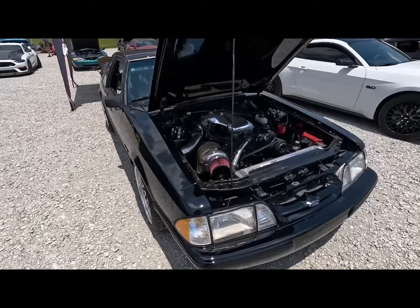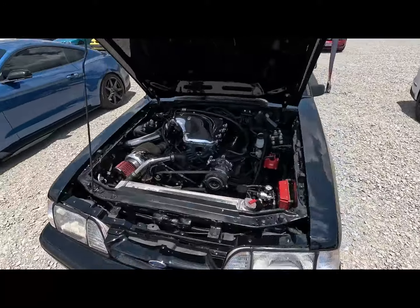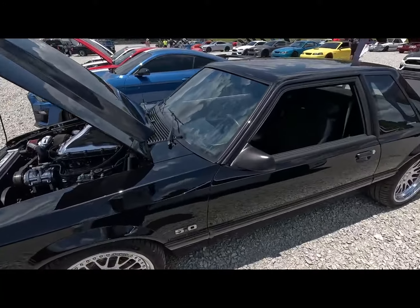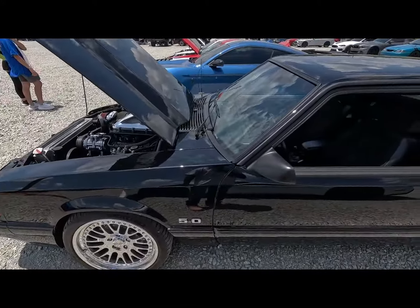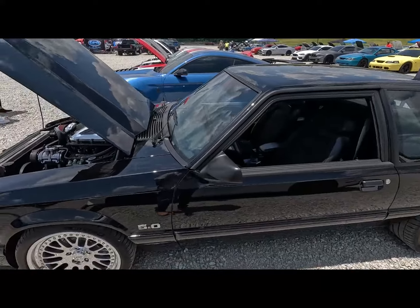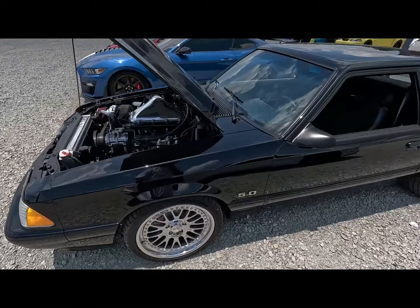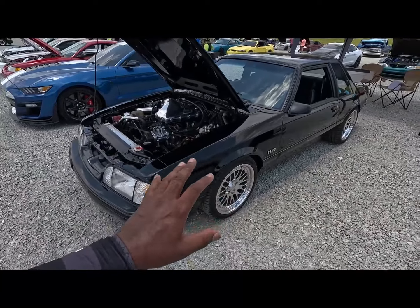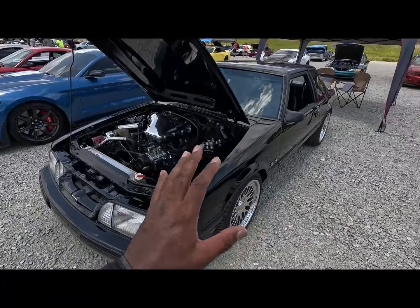Yeah. Nice notch. Turbo. Very sweet. That black is clean. And I remember seeing this bad boy at, and this black is very hard to keep clean. There's like two of them like this. I think there's this one in an LX, I think. That was just smooth.